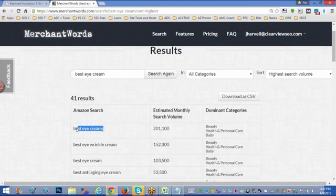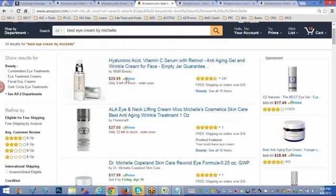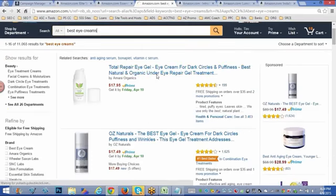Now, we all know that best eye creams is likely going to be a very saturated and a very pricey keyword. Would we all agree on that? Yes. Yeah, absolutely. Okay. So this one right here is very saturated in Amazon, and we already kind of looked at that a little bit before. It's very saturated in Amazon from top to bottom.